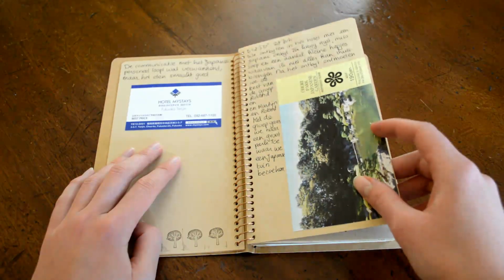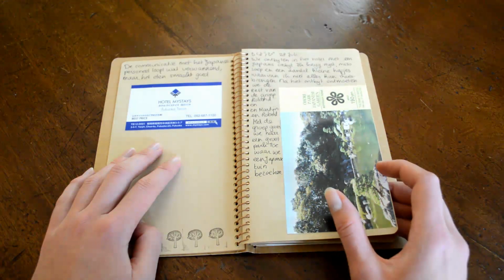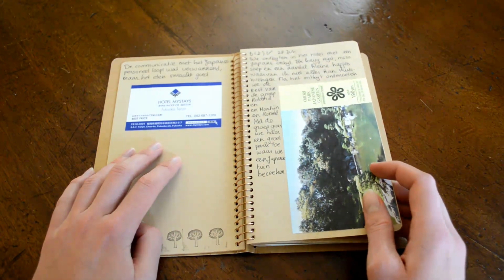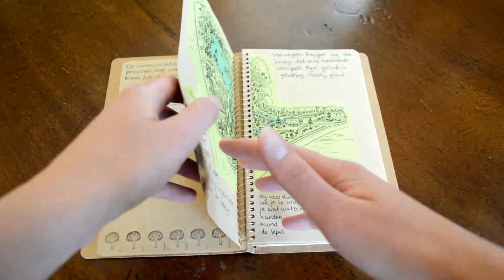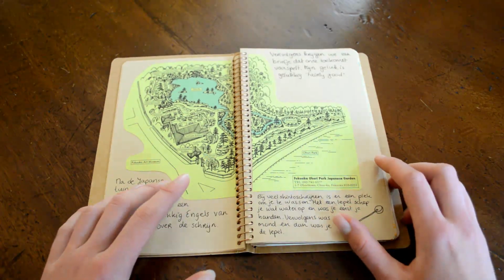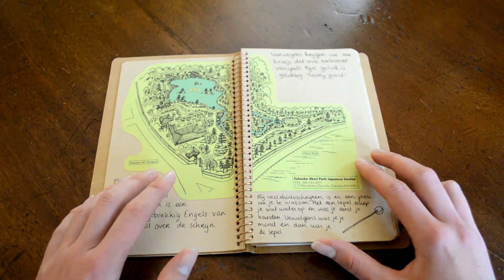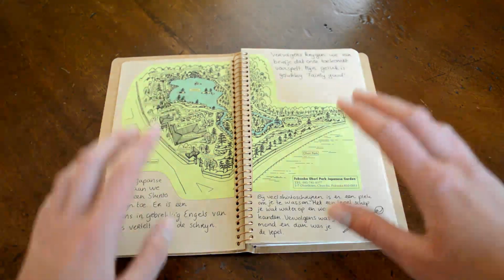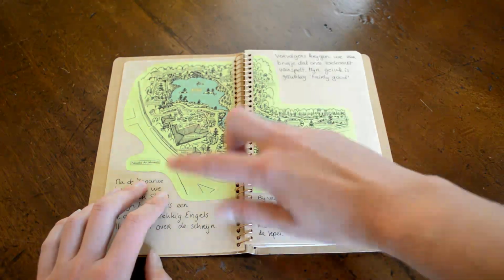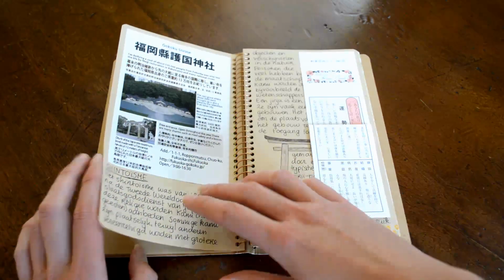Here on the right is a ticket for a Japanese garden. I think we only visited two or three, and I would have actually liked to visit a bit more. We did visit a ton of temples and shrines and such, but we visited so many that I can hardly keep them apart in my head. They've just kind of all jumbled together. So this is the layout of the garden. It's really nice.